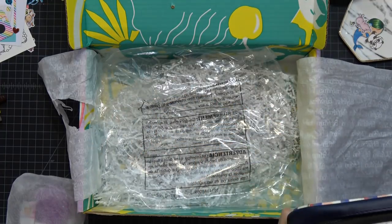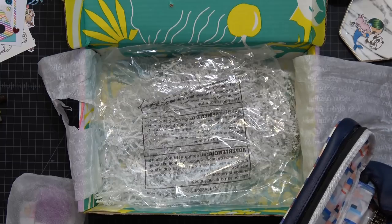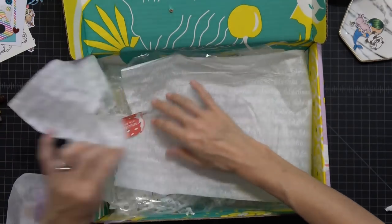Okay, so the last thing I'm gonna show you, let me put everything in my little Yumi Kim bag. And again, there's a few of these things I'm gonna be giving away, and that's fine. That makes me happy to do that.